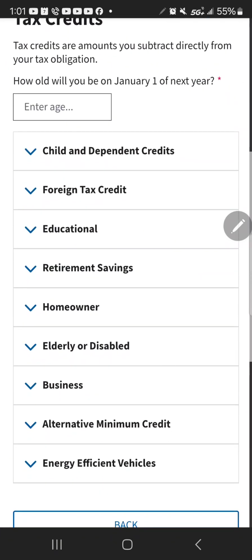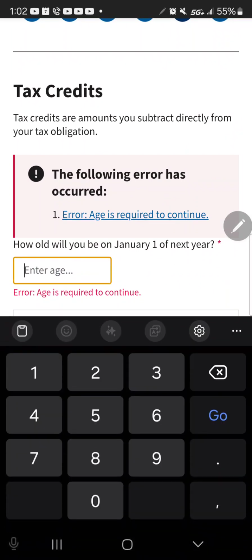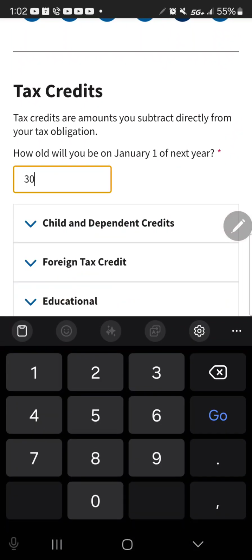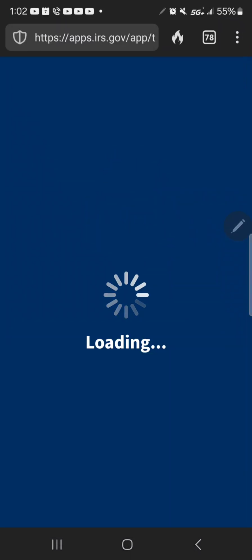Tax credits, we won't include any tax credits in this example. We'll hit next. Oh, their age will be 30. Let's say that they're turning 30 and they'll be 30 on January 1st of next year. So we'll submit that, hit next.